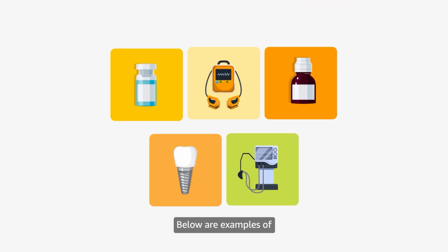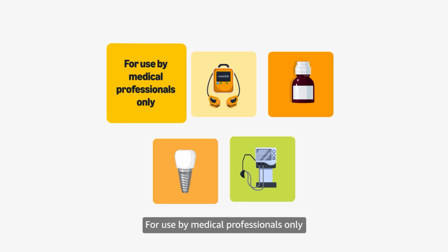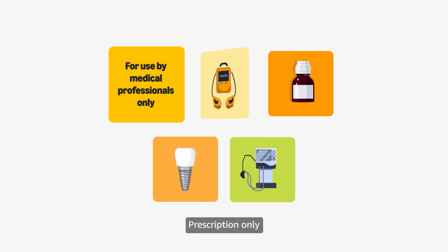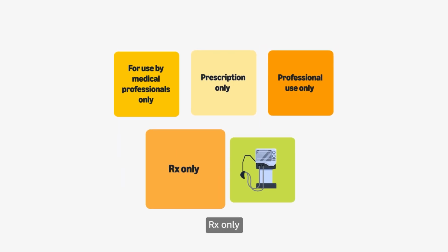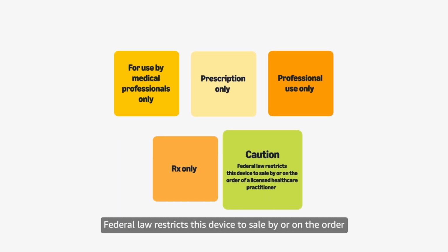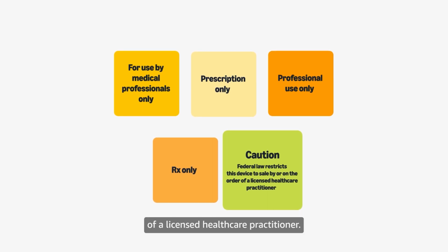Below are examples of statements that may indicate that a device is RX. For use by medical professionals only, prescription only, professional use only, RX only. Caution: federal law restricts this device to sale by or on the order of a licensed healthcare practitioner.